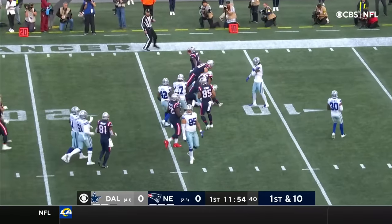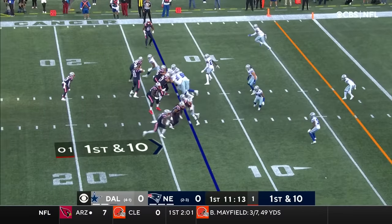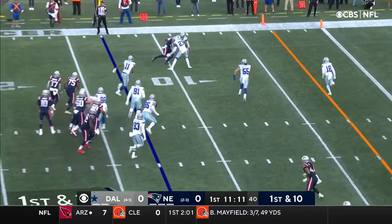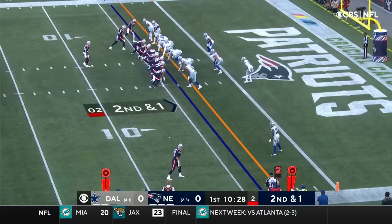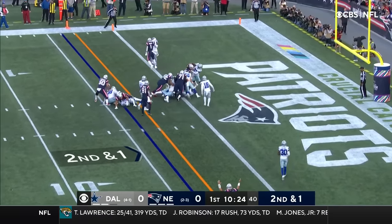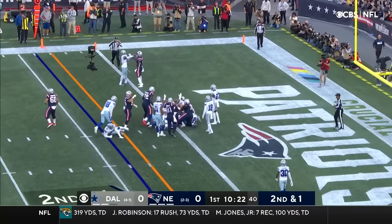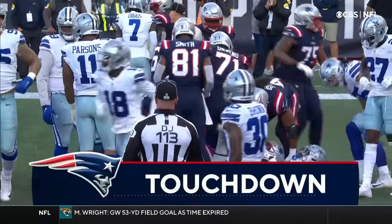for New England all the way down to the 13th, running behind David Andrews. First down. Quickly tossed. Smith. Smith still going. Harris is going to take the direct snap. Harris looks for a hole and plows ahead. I think, yep, he's in. Signal is a touchdown.